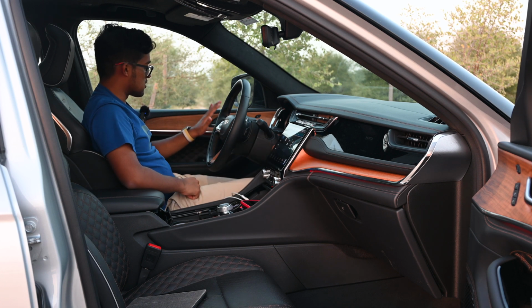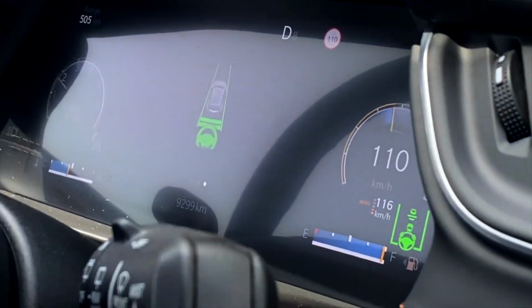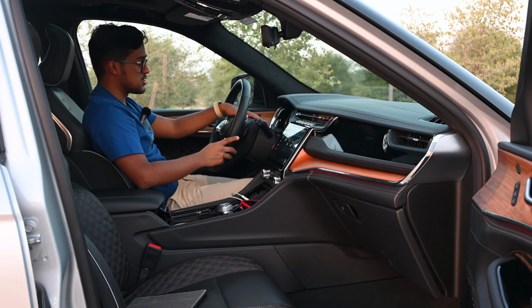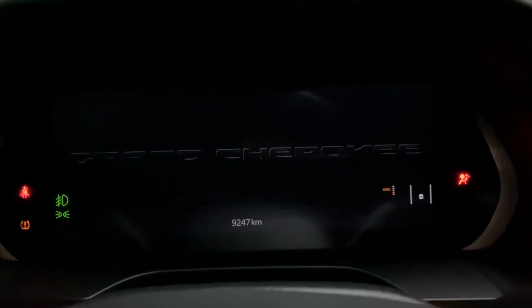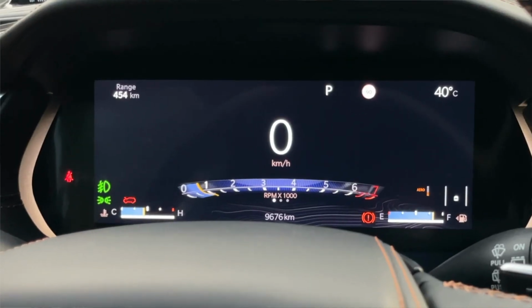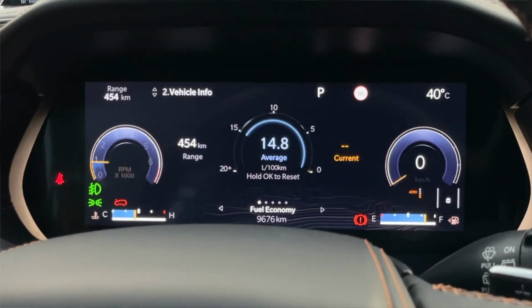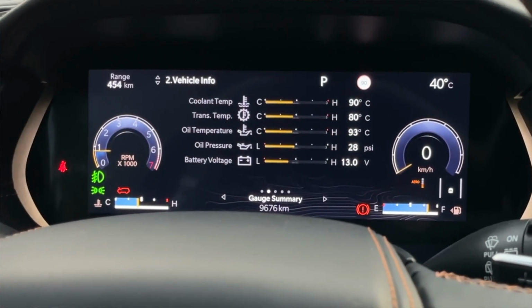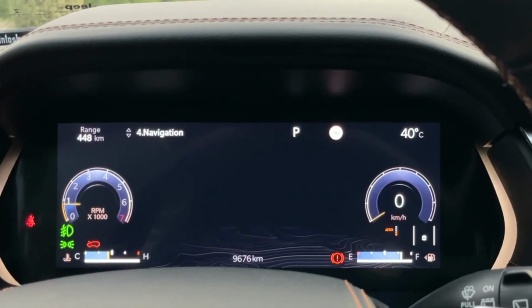You've got your buttons for your digital instrument cluster here on the left, and on the right you've got your buttons for the active drive assist feature, which again works really well, more of which I'll talk about in the driving segment. And other than that, you've got actually a pretty big digital instrument cluster here in the front. You can adjust the different views by clicking on the OK button. So you have your regular analog view and you have your digital view as well, and you can cycle through the different pages. So you have vehicle info, which shows your fuel economy. You have trip info, you have navigation, you have off-road, and that's basically it.